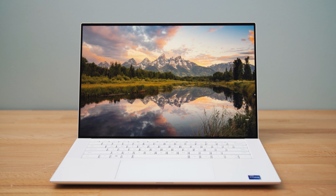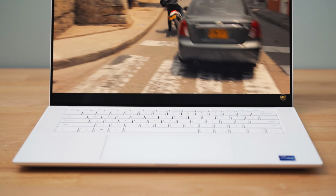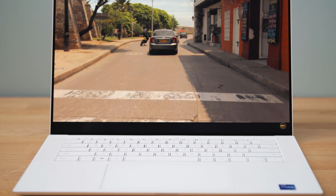OLED makes Dell's already excellent XPS 15 even better. That's it. That's all you need to know. I've seen dozens of OLED screens over the last decade, and probably even a little longer, and they never fail to impress me. They always look bolder and have excellent contrast compared to typical LCDs. Black levels on an OLED, you just can't beat that.